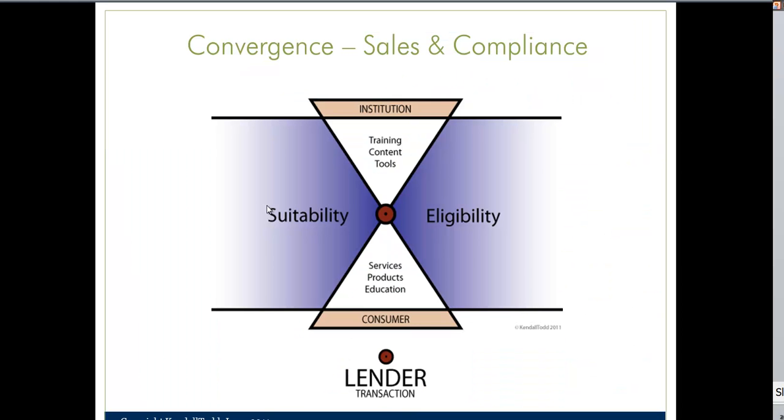And a big part of how the environment is changing is this: having been a lender myself since 1989, it used to be all about sales. How do you sell a new loan? Our only care as a salesperson was eligibility. Can I get this person approved or not if they want to do business with me? Now we're seeing that the lending business is really coming together much more like the financial services industry. You could actually say that the mortgage industry is becoming the financial planning industry. In that industry, there's suitability and eligibility.